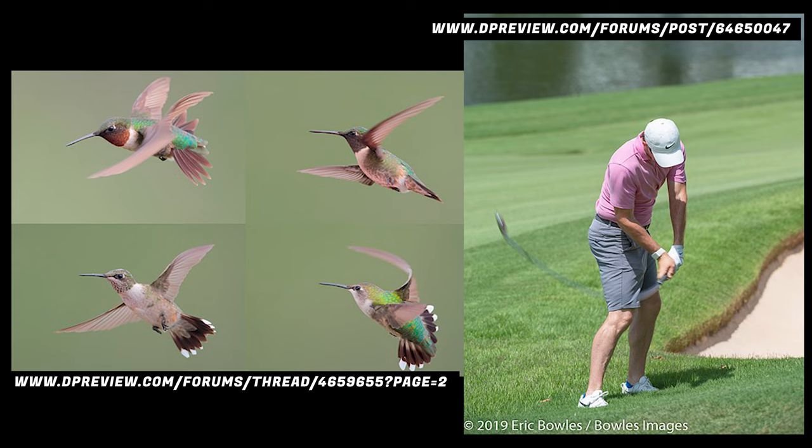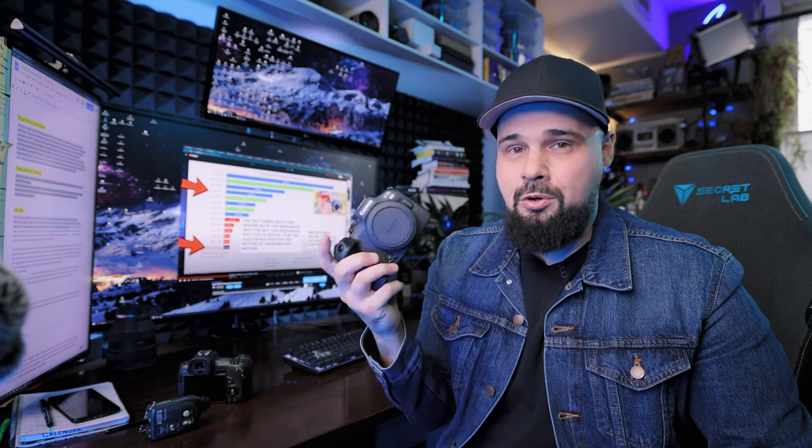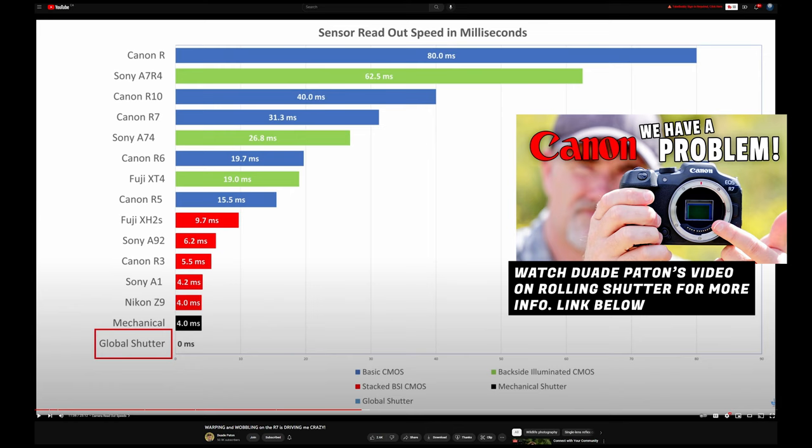So you get this weird kind of jello-y effect. So that's the caveat with the R7. If you want to use it for fast action sports, just be aware that the electronic shutter has a slow readout speed. And here's a chart with a little more information here.